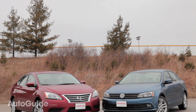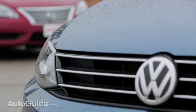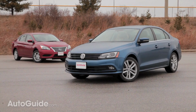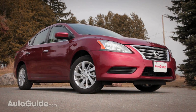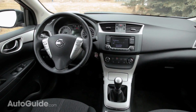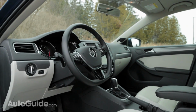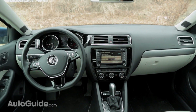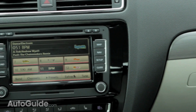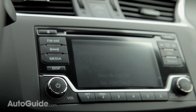Let's start with design. Both cars are relatively mundane outside, but the Jetta does have a slightly more elegant and mature look to it. The Sentra is a little bit too round and almost cartoonish looking at certain angles. And inside, it's just plain, whereas the Jetta is also conservative, but again looks a little more upscale. Sightlines in both cars are good and the controls are easy enough to use. That said, we do prefer the Volkswagen's MIB infotainment system over the one in the Nissan.